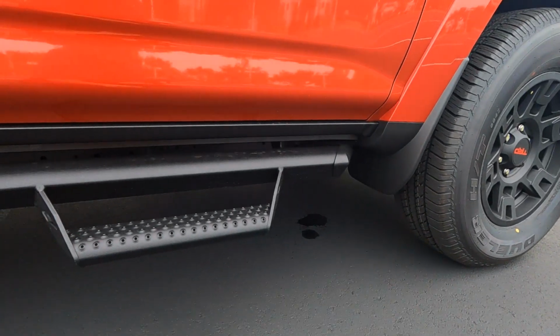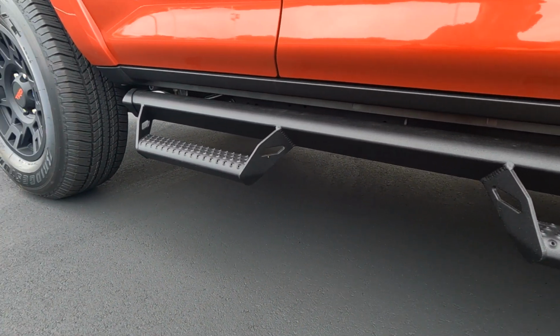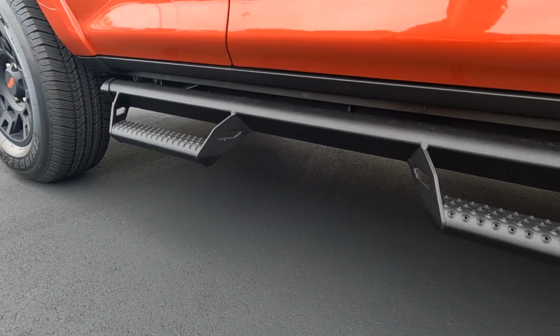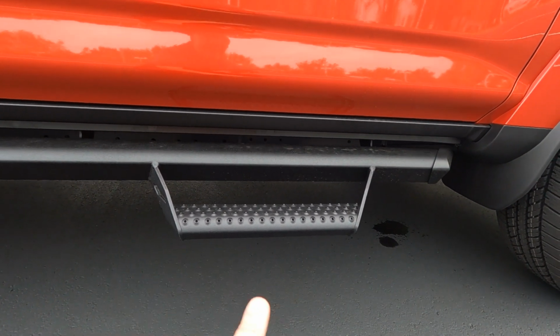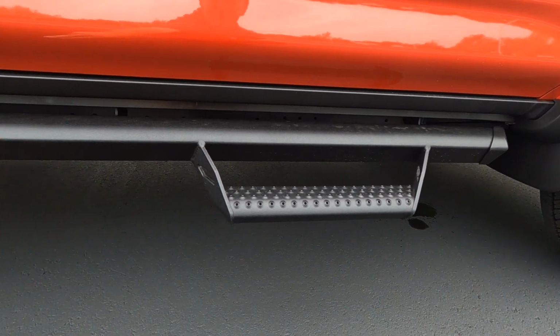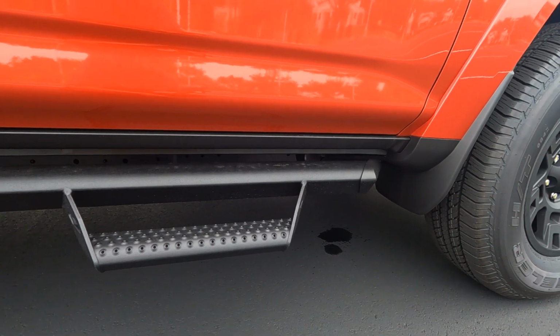Now on the rocker panels here, this one has the Predator side steps, and those are an extra cost side step. Let me know in the comments if you like those. I don't particularly care for this style of a side step. I wish that the steps weren't on there. I'd love to have just the extra bar to protect the body when doing some light off-road.